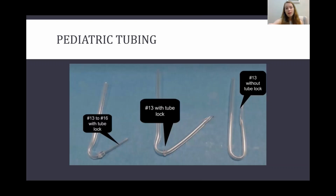Here are the pediatric tubing options that are available. Just like with adults, you can use that standard 13 tubing in most scenarios, and the tubing lock is great to help improve retention. But if you have a tiny infant with a tiny ear canal and this 13 tubing won't fit, you can always go to the 13 to 16 tubing, which is just a little bit smaller for the part that's inside the ear canal to make sure that you get a good fit. If you prefer to work without the lock and use glue, you can always do that as well, and that's pictured right here on the right-hand side.